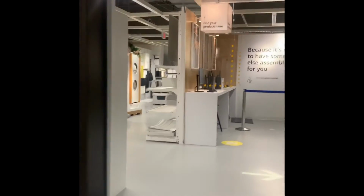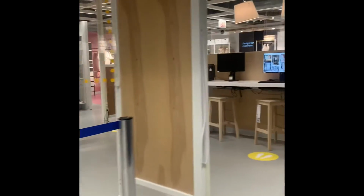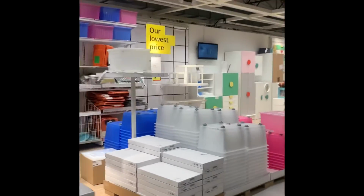We are about to exit out of IKEA, but even as we exit, there's still a whole lot more. Look at this here. I think this is three levels. And there's just so much. The good thing is it's not even crowded. There are many selections to see. It is very nice. The prices are decent, so you can look at it here and see what you want, and they have things for the whole family, from school age kids to teenagers to adults. Very nice.